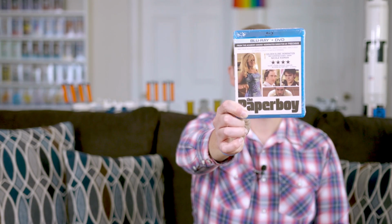Here's one I talked about in a recent Movie Time with Wes episode. This is an upgrade. That was a DVD that I had previously, and I found the Blu-ray this time, so I thought, what the heck, we'll go ahead and quickly upgrade it, and that is the movie Paperboy. And the reason I got this movie, it's a nutty thing. This has a different synopsis on the back than the DVD had.